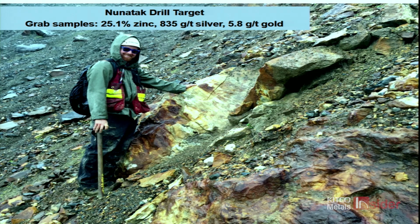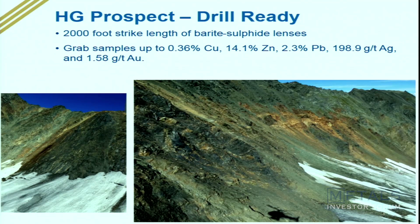This is an area we did some mapping last summer. It's called the Ninatak, with some really high grade grab samples and some scattered exposures there. But we're seeing widths of 4 to 6 meters of exhalative mineralization. Never been drilled, hardly been looked at at all. We've developed a nice structural model there and are developing some good drill targets on that prospect. He's got a big smile on his face for a reason.